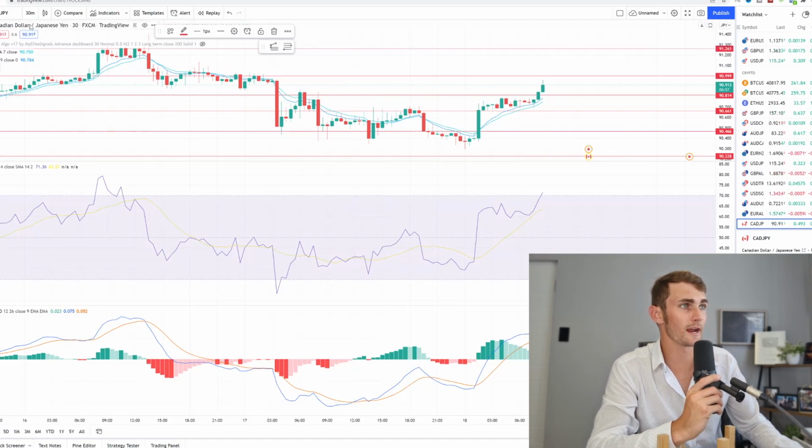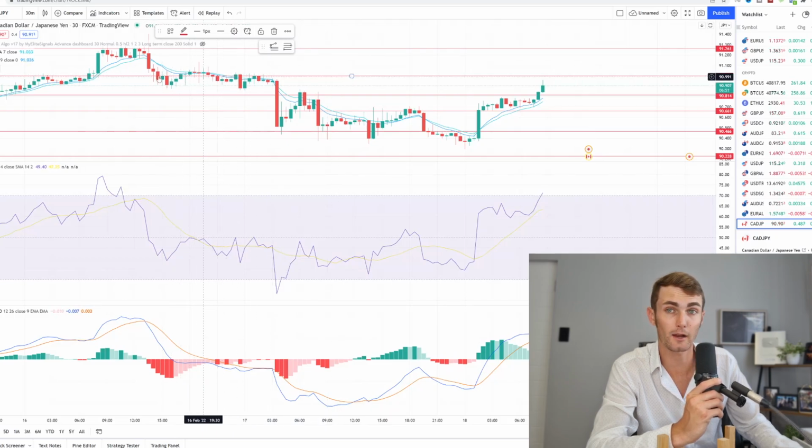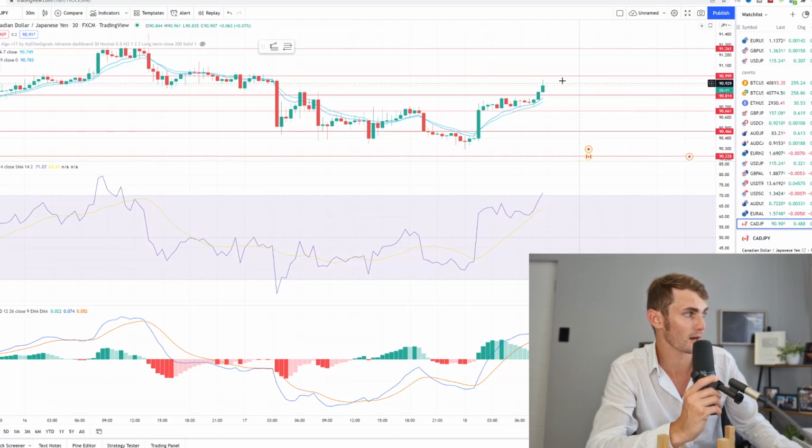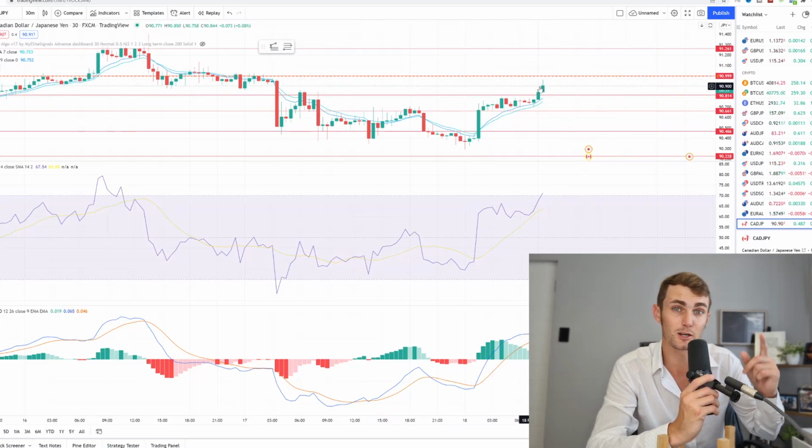If I take a look at Canadian dollar versus Japanese yen, you can see over here I've got another major key level, which is the top of this resistance point over here and is your order block. Once this market touches this point over here, we know to go and place our sell. So I'm just going to go and add an alert for the Canadian, so that I will get a notification on my PC and my phone when the market touches this point, so we know to go and place a sell.